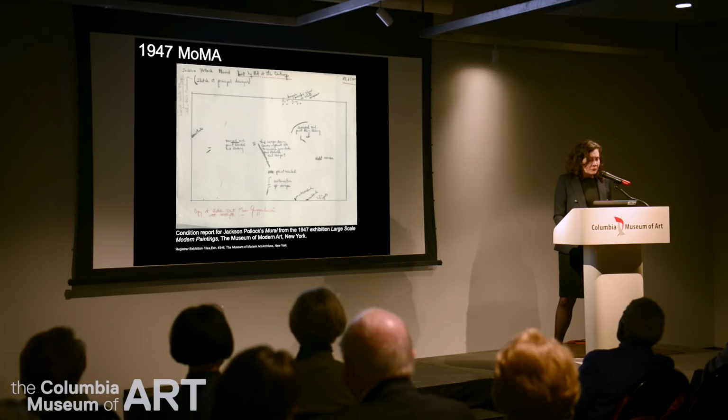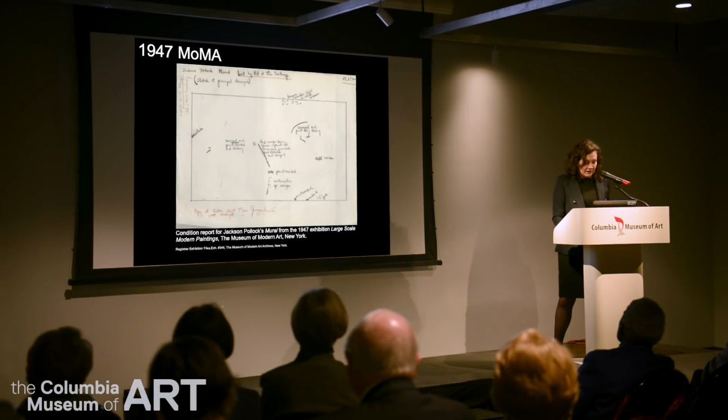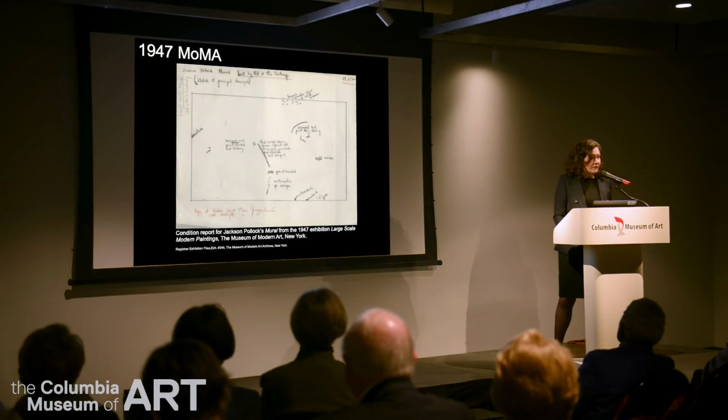And as Mural moved from Pollock's studio to Guggenheim's entrance hall, and from there to Vogue Studios, on to MoMA, and then up to Yale, the painting was rolled and unrolled, stretched and unstretched at least 5 times, all before it ever arrived in Iowa.